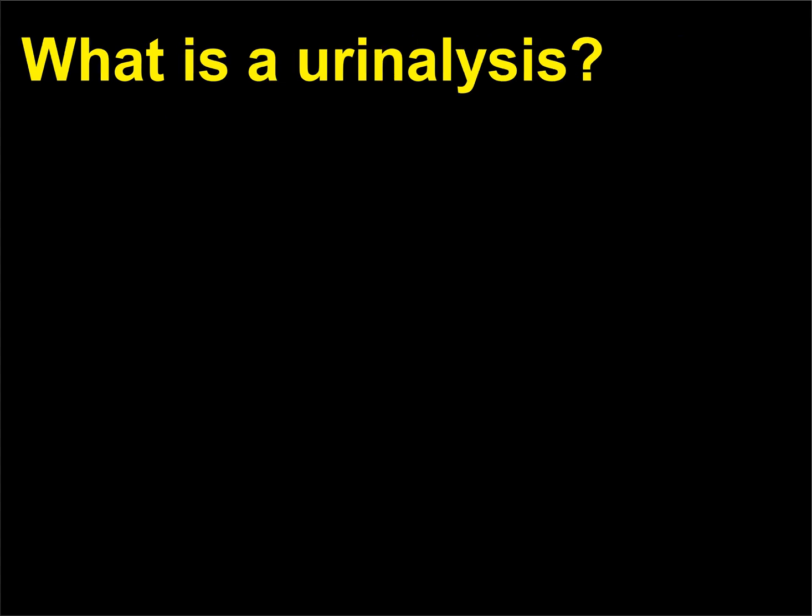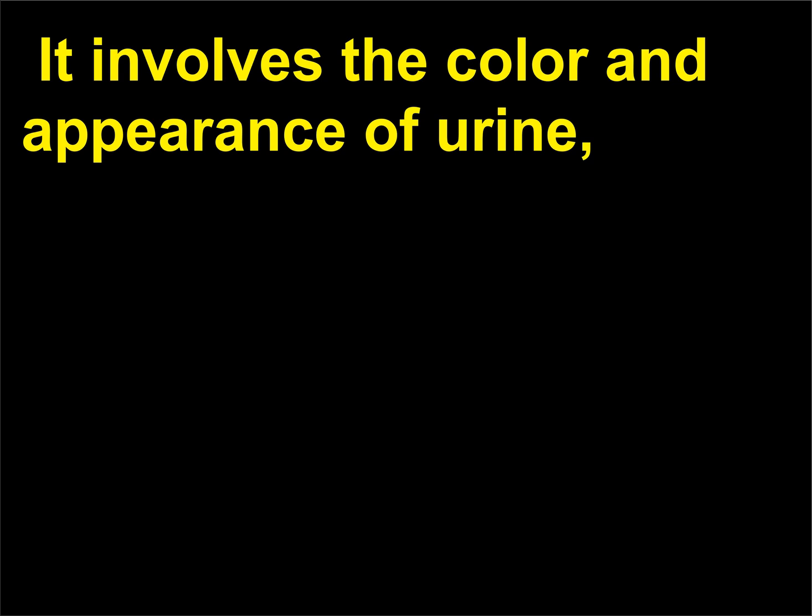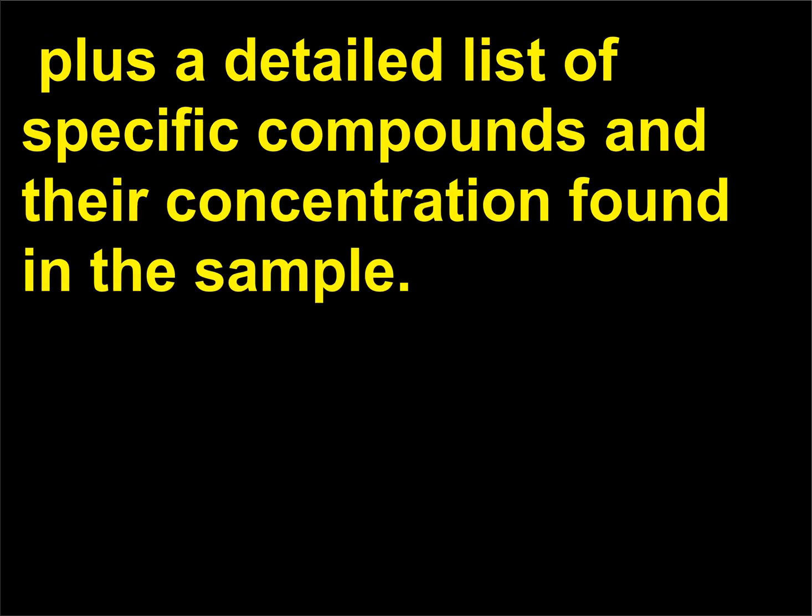What is a urinalysis? Urinalysis is the chemical and physical analysis of a urine sample. It involves the color and appearance of urine, plus a detailed list of specific compounds and their concentration found in the sample.